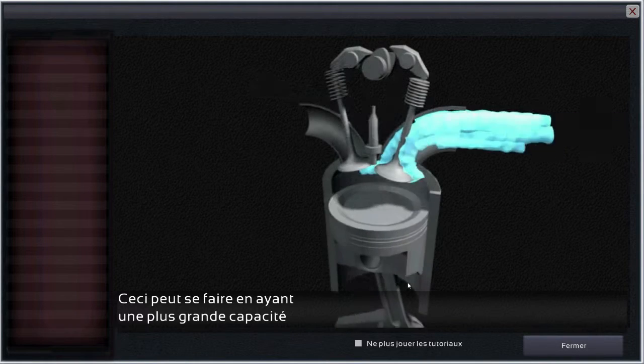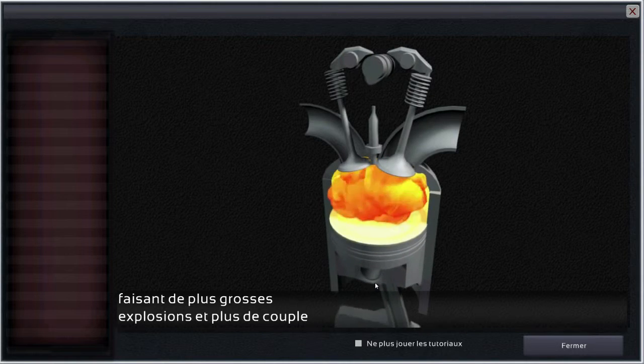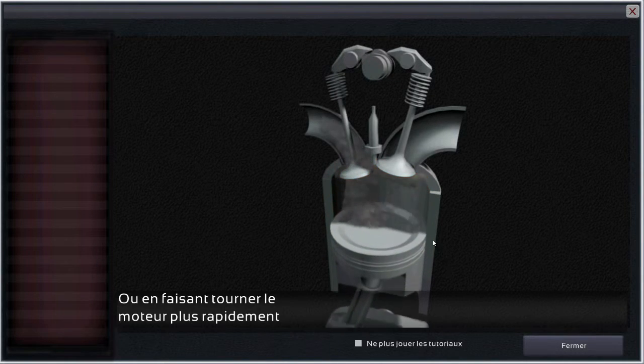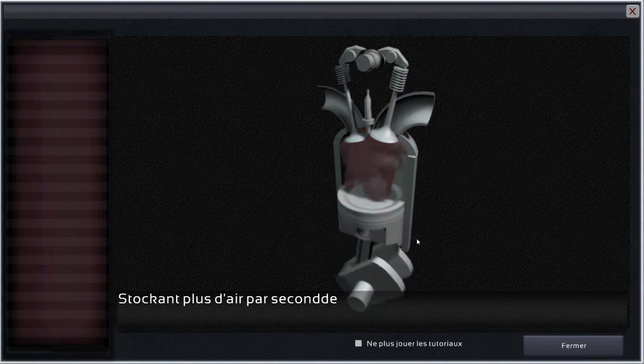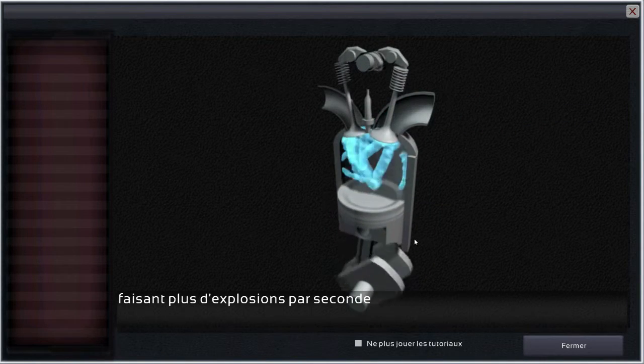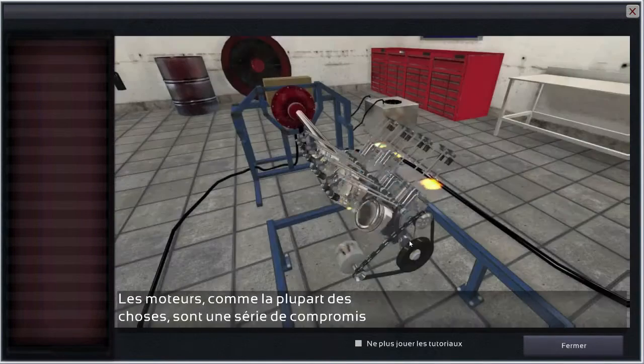This can be done by having a bigger capacity, sucking in more air with every stroke, giving you stronger bangs and more torque. Or by making the engine run to a higher speed, sucking in more air every second, making more bangs every second, which makes more power from the same amount of torque.